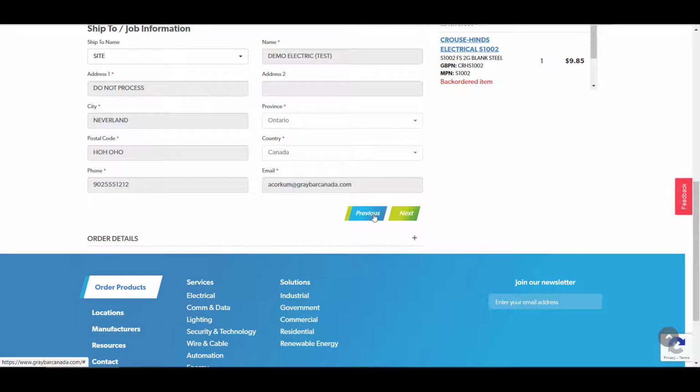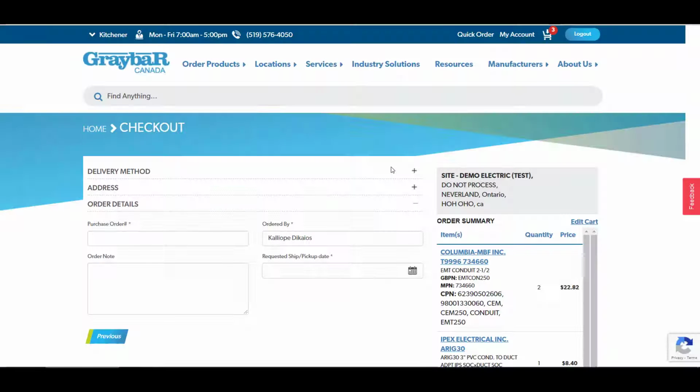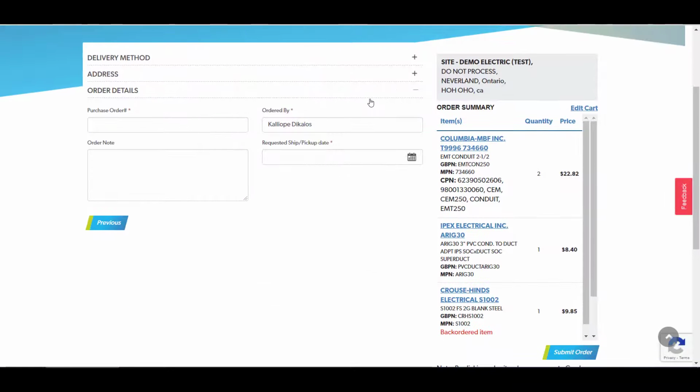Next, we will enter the order details. Please enter your purchase order number. In order notes, you can request expediting or make freight requests. You can enter a one-time address for shipping. You can request products or accessories you are not able to find on the site, or any other details you think your salesperson might need to know to complete your order.